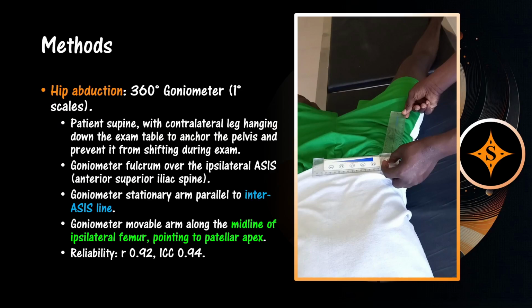The hip abduction itself uses a simple goniometer with 360-degree coverage of 1 degree scales. The patient is in supine position. The contralateral leg, that is the leg that is not being assessed, is dangling off as an anchor so that the pelvis doesn't move around when it is being assessed. So the contralateral leg, as you can see in the picture, the left leg in this case, is anchored to the ground off the exam table so that the pelvis is anchored.